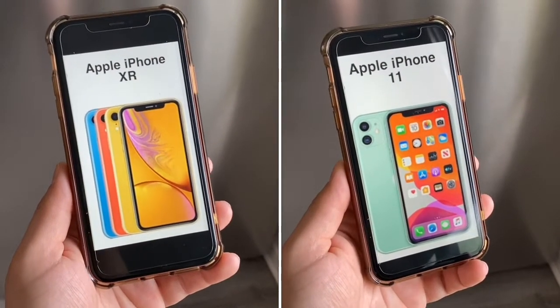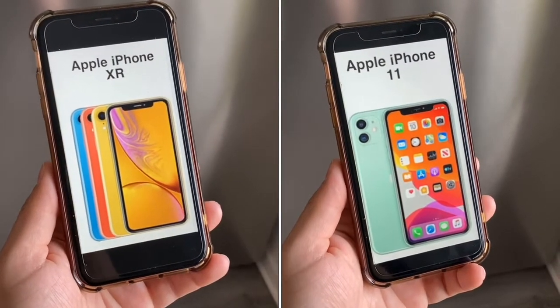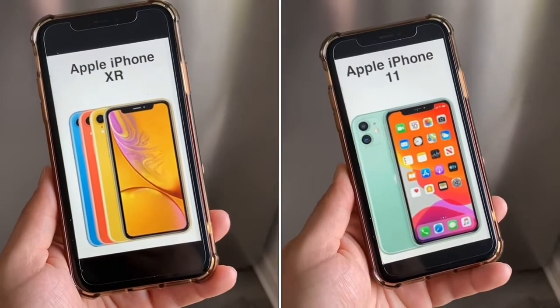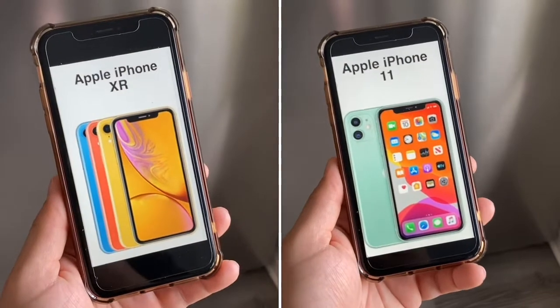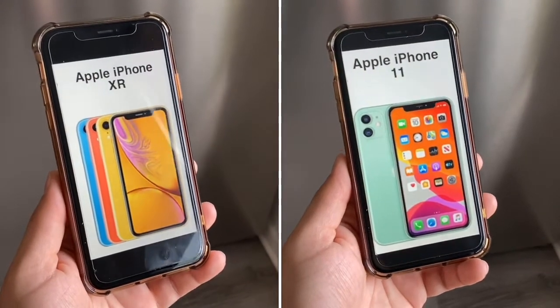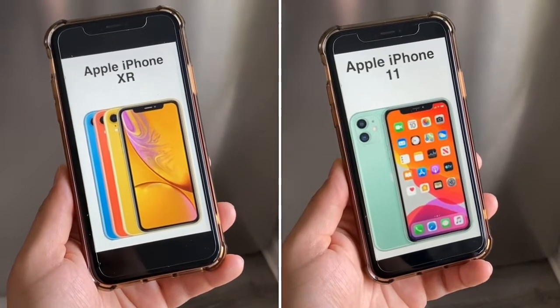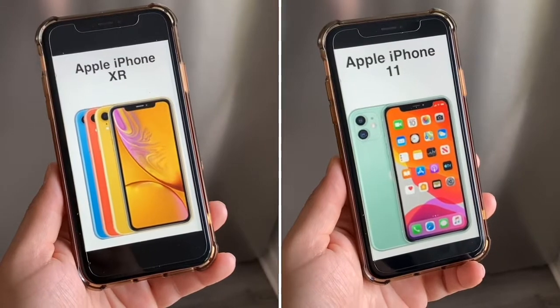I would recommend either of these. You're usually going to find $100 of price difference between these. But in the used department, you can get the iPhone XR, and in the prepaid department, you can get it for $250. So that's a very good deal if you can take advantage of that. The iPhone 11, you can either get it for $600 brand new, or for around $450 used. That's the lowest you'll probably find it.